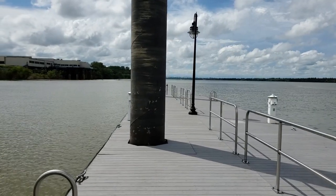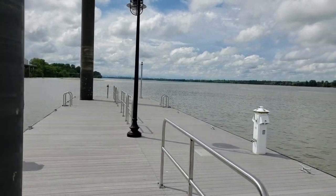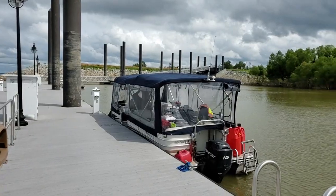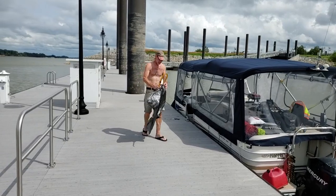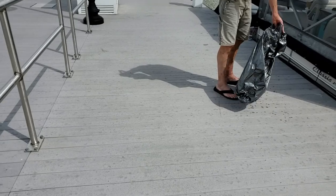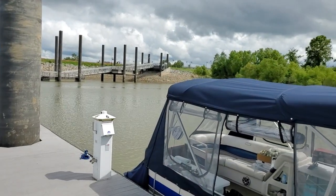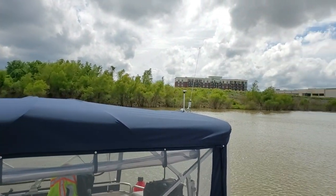So we've made it to the Paducah Visitor's Dock here in downtown Paducah, Kentucky. It's a pretty nice dock. It's got fuel and pump out facilities, and fresh water. Dock is pretty new, a couple years maybe at the most. And a ramp that goes up into the Riverwalk area. If you wanted to take a short walk, there's a Holiday Inn there.